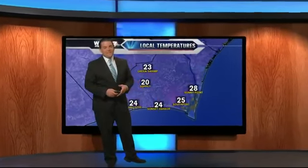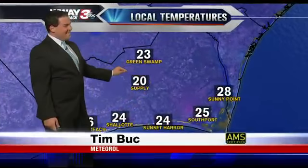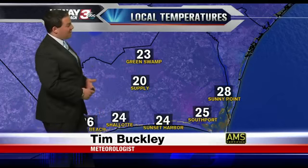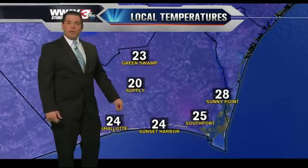And read 'em and weep. These temperatures out there are just brutally cold for the month of November. We're at 20 degrees on the nose in interior Brunswick County, typically one of the coldest spots across our area. Even places like Southport, though, at 25, low 20s along the Brunswick beaches as well.